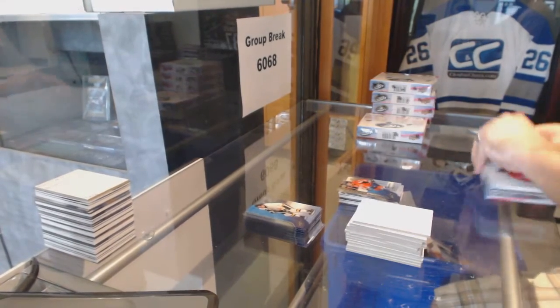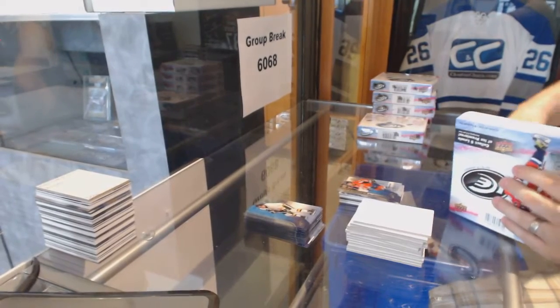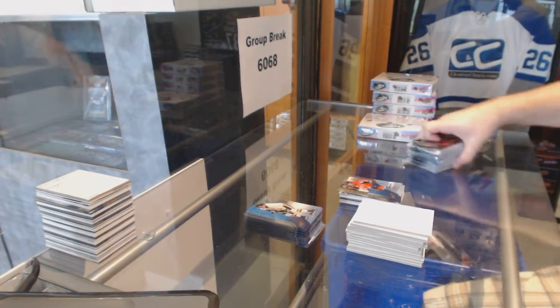So far, the Matt Murray and the Larkin, I would say, are the two cases, if I had to guess. So that would be the Exquisite and the Rookie. So we would need a nice auto and a nice mem.